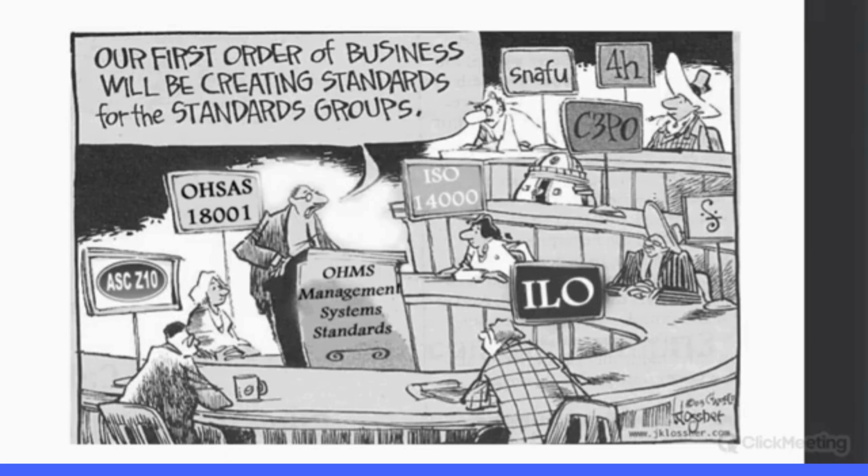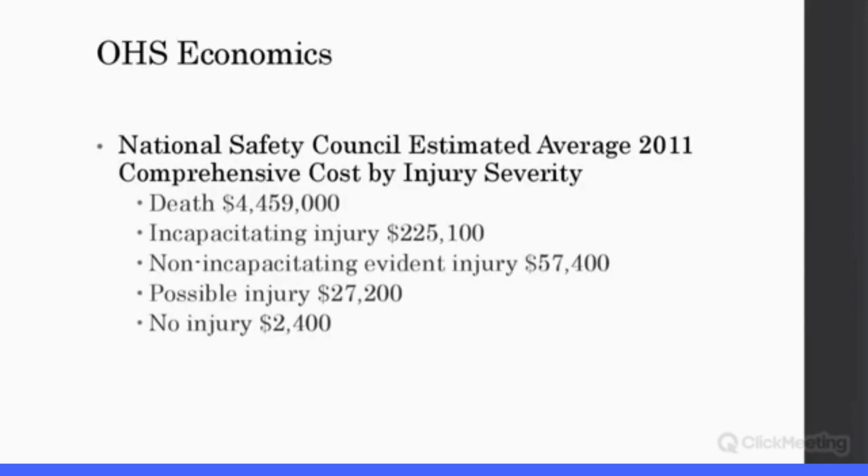Over time, there have been a number of different occupational health and safety standards and criteria. The ISO people ignored it for quite a while. I don't know, for whatever reason, they didn't want to jump in. So a bunch of folks built a consensus standard, the OHSAS 18001 standard. ANSI in the U.S. built out the Z10 standard. The UN had the labor operators standard. So the concept of a management system for health and safety is not a new concept.